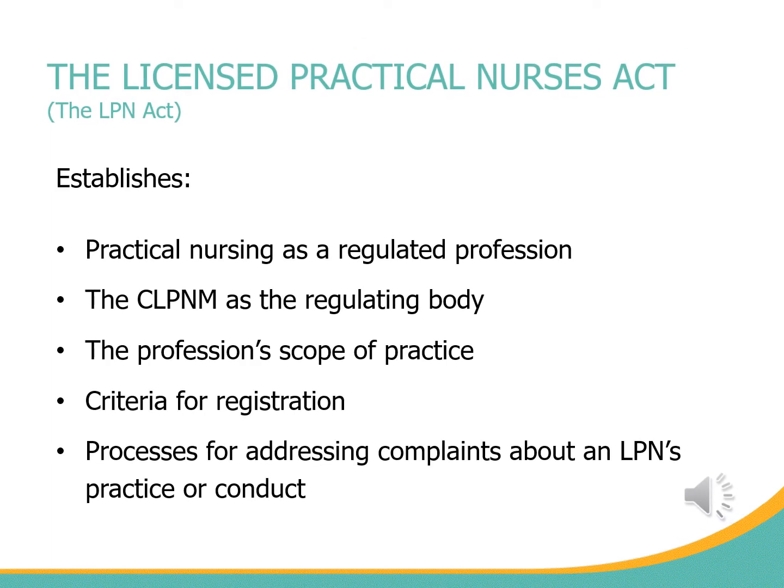Through the LPN Act, the CLPNM is accountable for regulating the profession to protect the public interest, with the goal of ensuring safe, competent, compassionate, and ethical nursing practice. The Act describes the qualifications and other criteria that applicants to the profession must meet before they are eligible for registration with the CLPNM and eligible to use the protected title of Licensed Practical Nurse, or LPN.